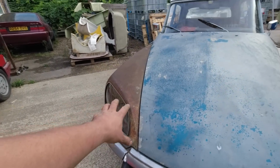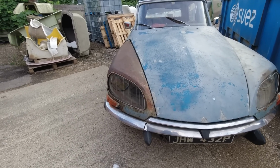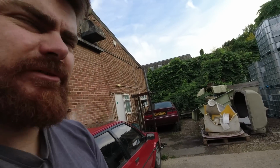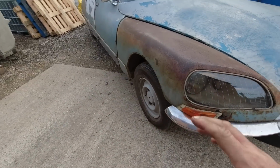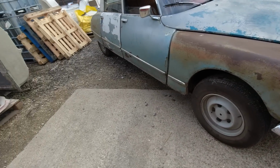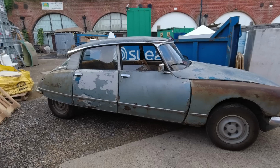Don't forget, DSs didn't look like this to start with. They had a single headlamp at the front. This is the Robert Opron restyle, the guy who designed the SM. He is a legend. He was a legend. Well, no, he still is. He remains a legend. And he designed this front end. This came out in 67, 68. But yeah, the DS came out 55. I think the ID came out 57.